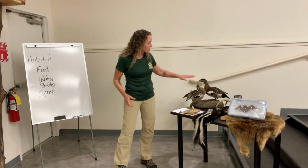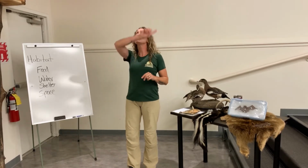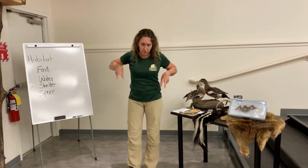Now think about the red-tailed hawk. Why was swimming in a pond not an adaptation? Because it does not have the things that ducks have. They do not have webbed feet. They have talons. So that means that they are not meant to be in that pond swimming around. They are meant to be flying around, searching for food and grabbing it with their talons, not going in the water. And it was born with those talons.